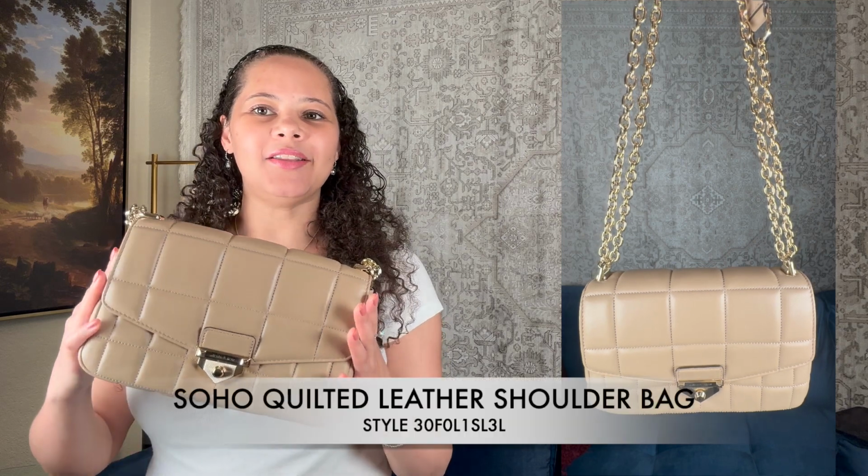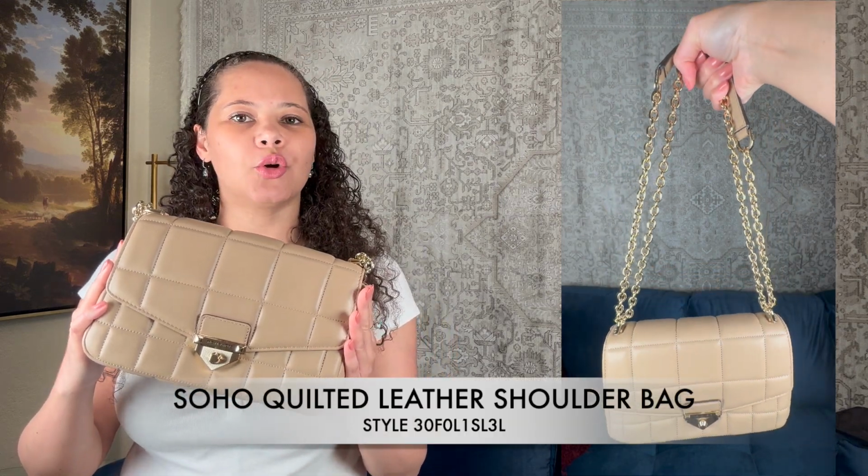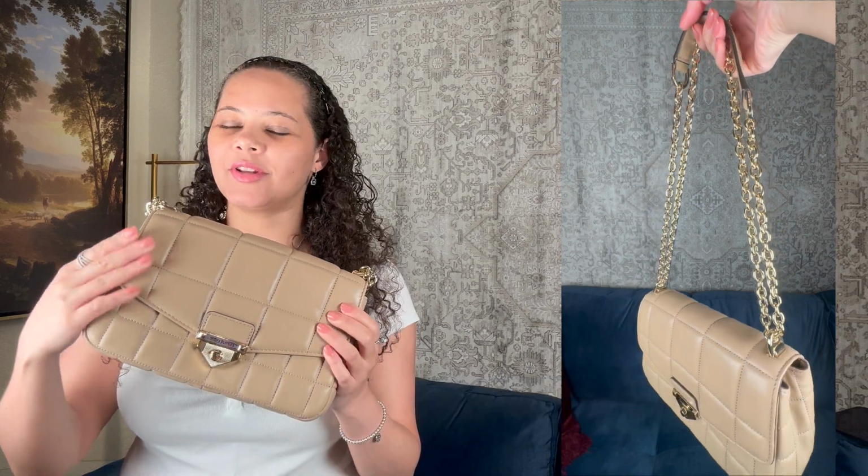I'm going to start showing you my collection by picking the smaller Michael Kors handbags that I have, which are my crossbody bags. The first bag that I have here to show you is this one here. This bag is called Soho Quilted Leather Shoulder Bag, and I have this bag here in the color camel, and all the finishes of the bag are in gold.